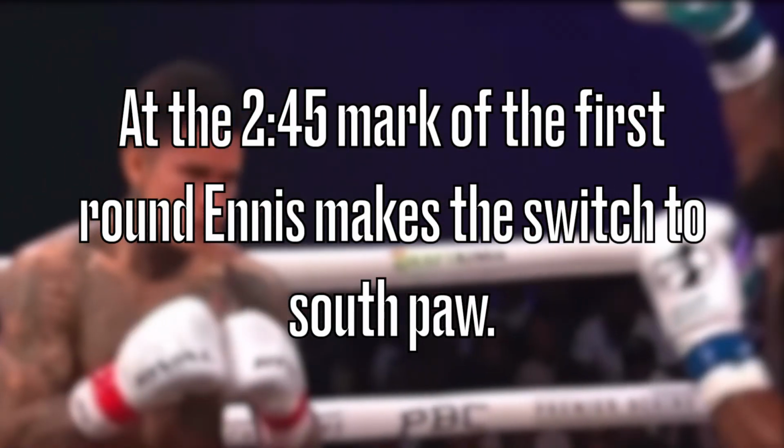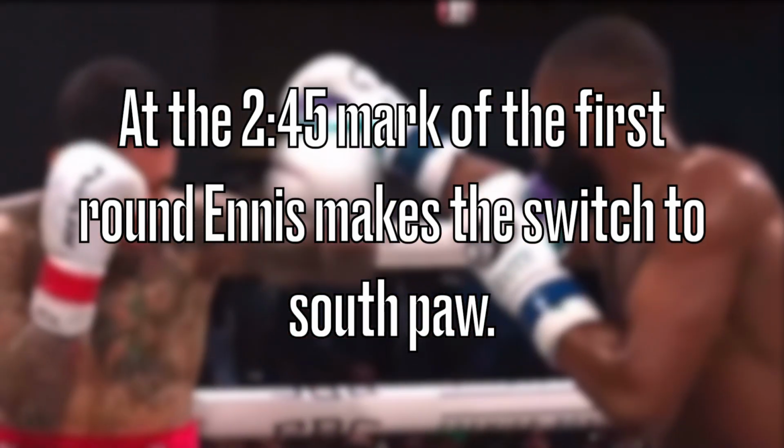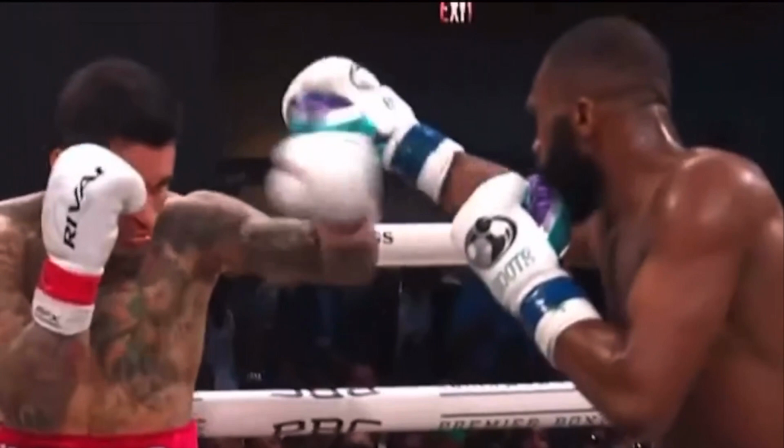At the 2-minute 45-second mark of the first round, Ennis makes the switch to southpaw, the first time in the fight. And whenever I see Jaron Ennis make that switch to southpaw from orthodox, because he starts a lot of his fights orthodox, for he is a right-hander, that lets me know that he has his opponent figured out, or he's trying to take away the jab from his opponent. But I believe in this case, he had Roiman Villa figured out.